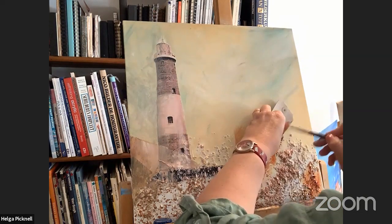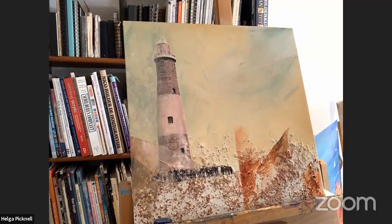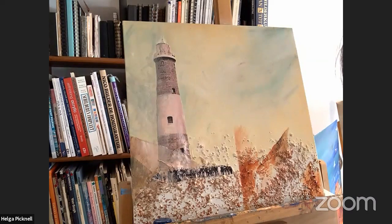And then Susie's asked, could you add the glaze medium to the copper powder instead of water? I will try that. I don't know. Let's have a look. It's tricky to tell what will happen when it dries, but we'll try it on an area and see what will happen later. So worth a go. Because as the glaze medium dries, it's transparent, it's a clear thing. It might work, so we shall see.